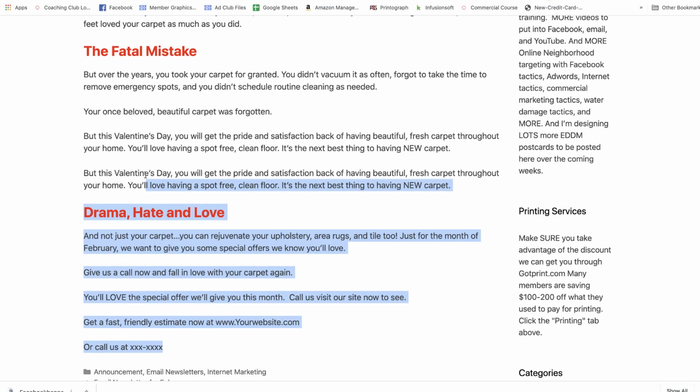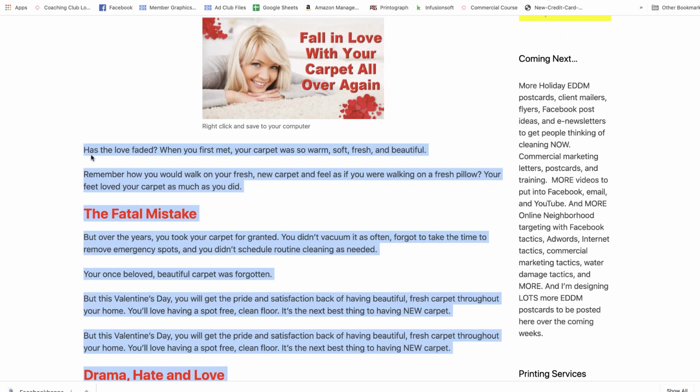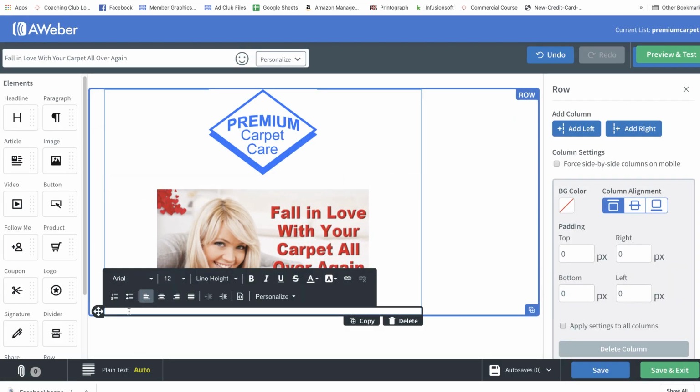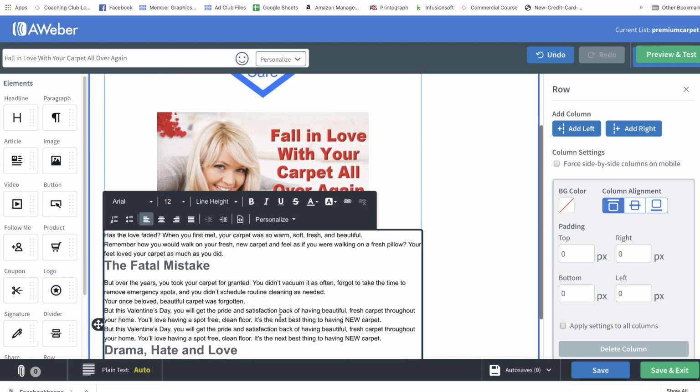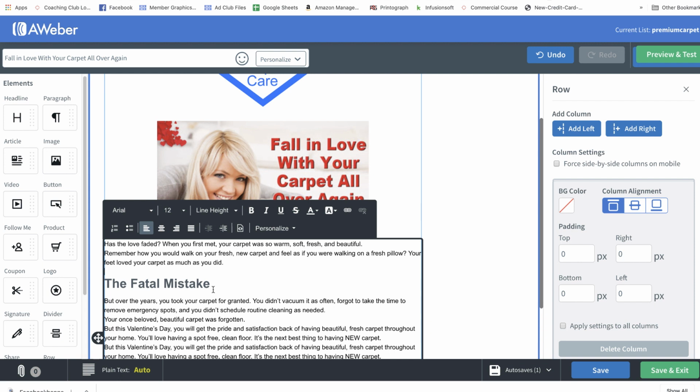And then we're going to copy the text over here from the template there in the Ad Club, and we're going to paste all of that in. And as you see, a little bit of tweaking here and there. You might want to change the color of the subheads, but a lot of it's already there. A lot of it's already set.